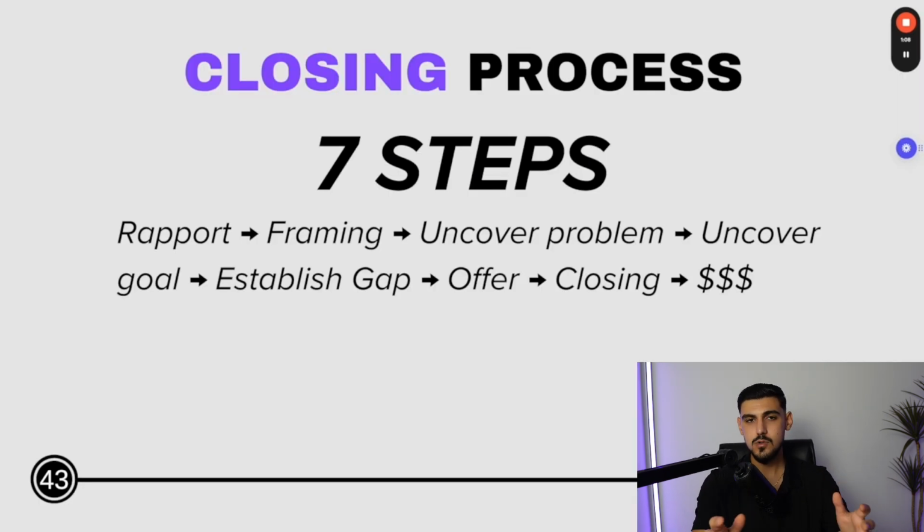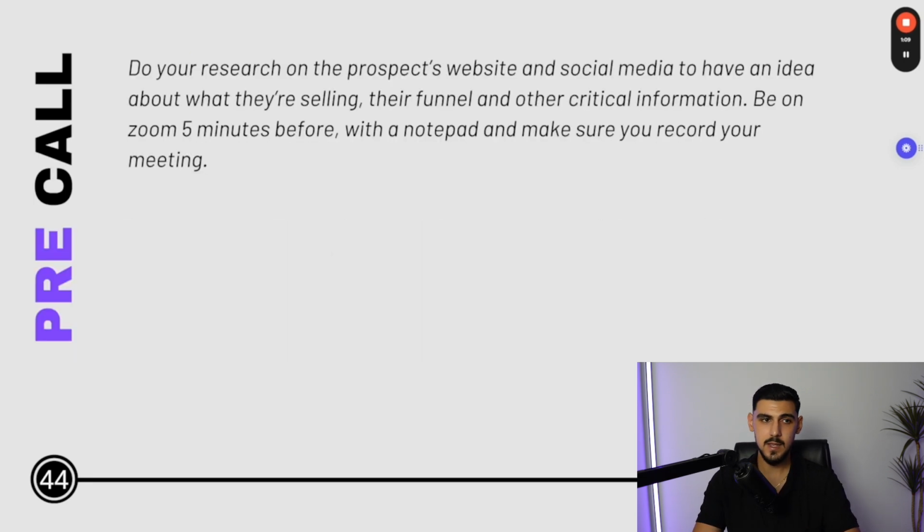Well, for closing, I use a 7-step process. The first step is building rapport. The second, framing. The third, uncover the problem. The fourth, uncover their goal. The fifth step is establishing the gap between their current and desired circumstances, and then presenting the offer, and then we get to the closing so we can make money.